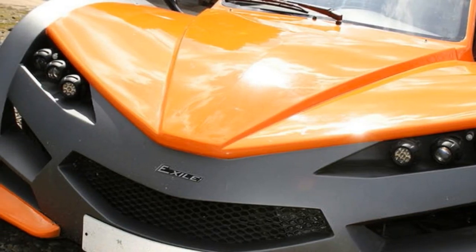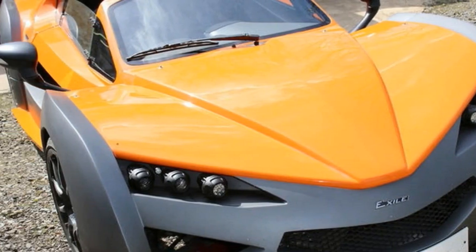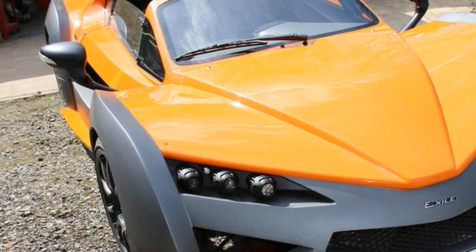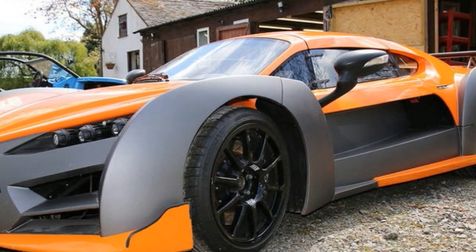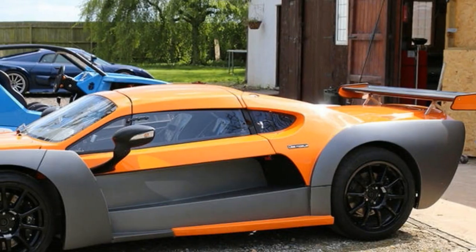A follow-up model, which will use this car's mid-engine setup and architecture, will either be more road-friendly or even more track-focused, depending on the market. "We won't do anything for 2 to 3 years," said Noble.